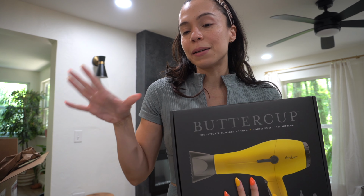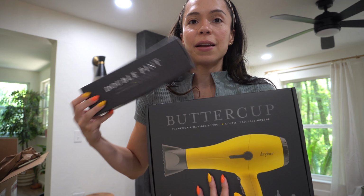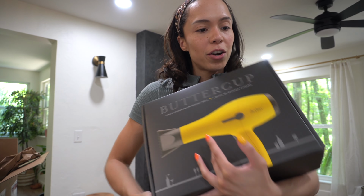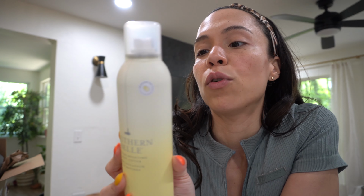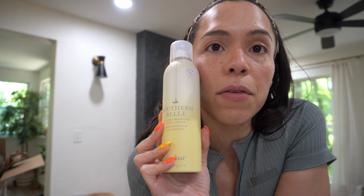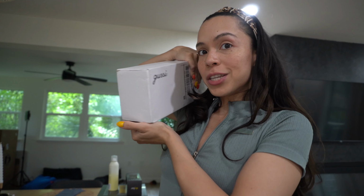I haven't done a classic blowout in so long. I've been using my Dyson, so it's going to be totally interesting using a brush and a hairdryer. It's called the Southern Belle Volume Boosting Root Lift. I'm actually super excited to try it because one of the issues that I have is I feel like my hair loses volume. So I wanted to use some sort of mousse. This is a mousse formula. I have a feeling it's going to make my hair really voluminous and beautiful.